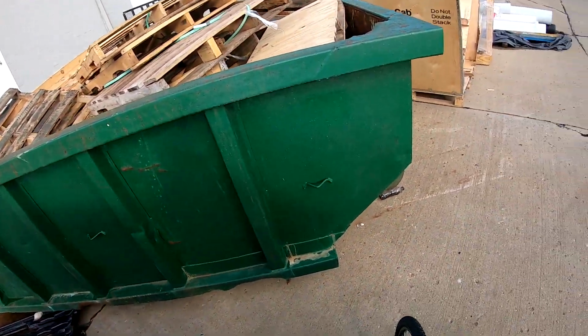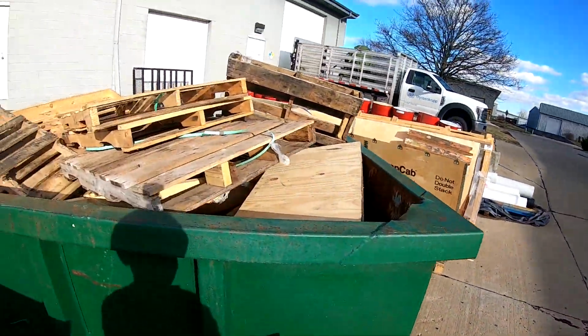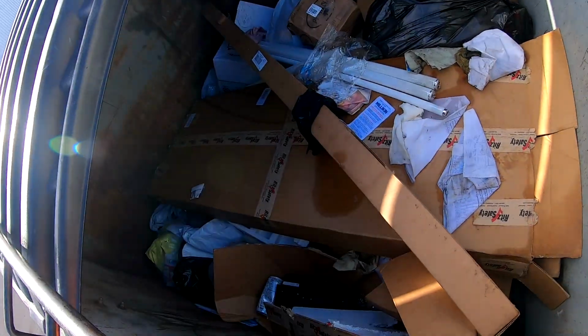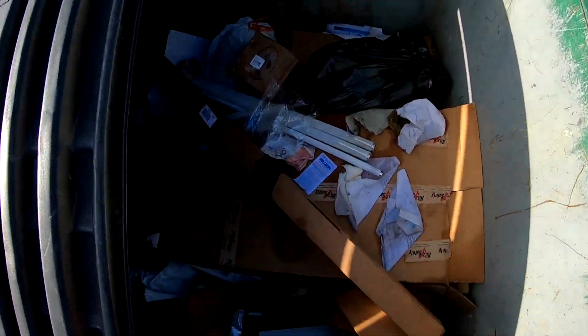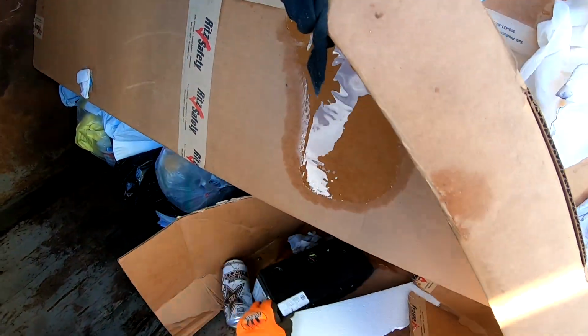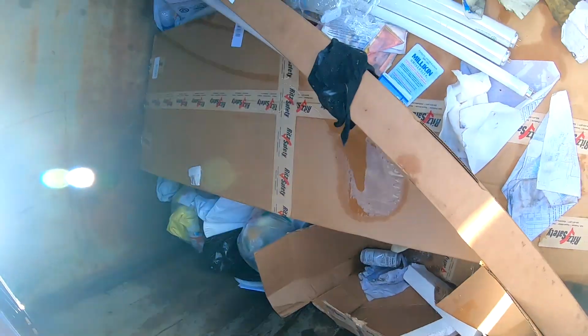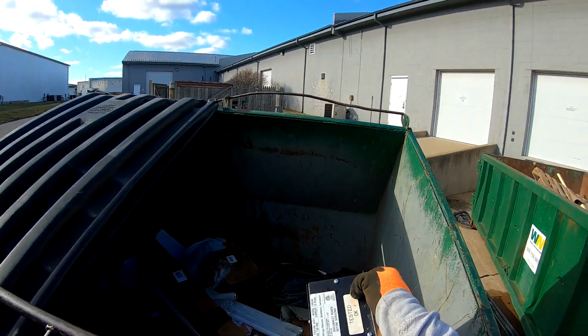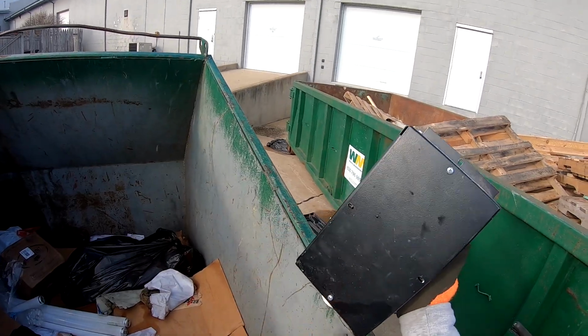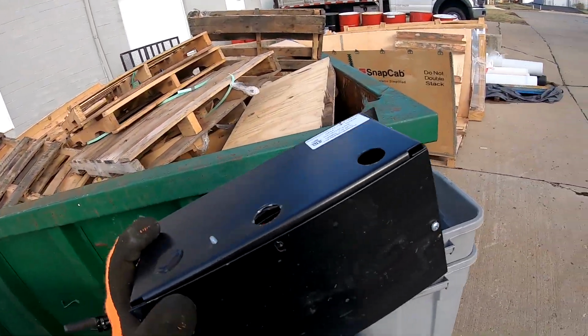Some number 1 wire in there, number 1 copper wire. Some more in there. It's a big box. Just nice juicy transformers in there.